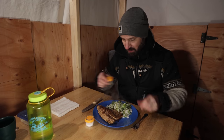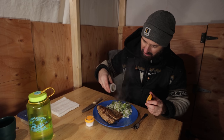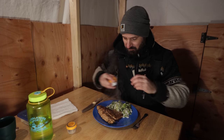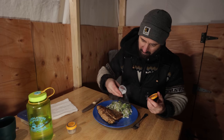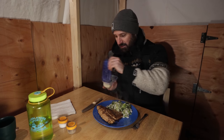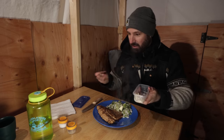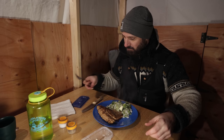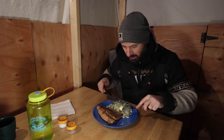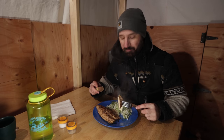I mean, this is crazy good looking right now, this meal. And healthy. For me, this is way healthier than what I normally have out at camp. I'm gonna put just a little bit of butter on that. Fish. Oh, that's so juicy. You got to eat the skin. You have to eat the skin.